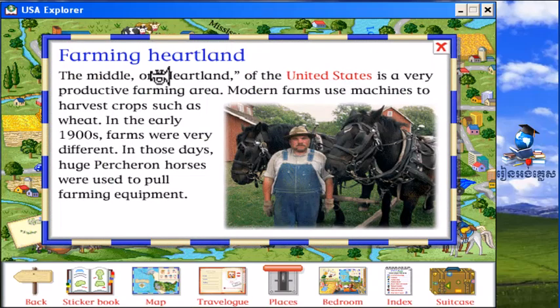Farming Heartland. The middle, or heartland, of the United States is a very productive farming area. Modern farms use machines to harvest crops such as wheat. In the early 1900s, farms were very different. In those days, huge Percheron horses were used to pull farming equipment.